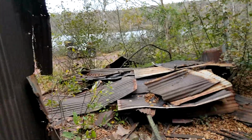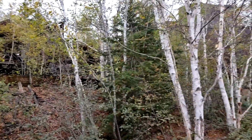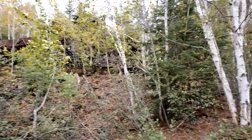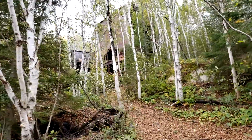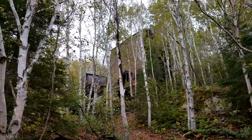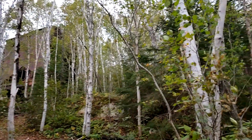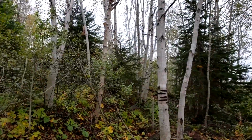Big building. We got more buildings up there in the bush. Looks like a huge mine. Hey, so we got more wreckage here. And we look up here, we got a huge structure, huge. And all this debris stretches all the way along this hillside back to that other structure.